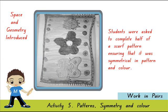Lastly, to link the scarves to space and geometry as well, the teacher paired the students up and they each drew half a scarf. Their partner then completed the drawing by copying the pattern exactly by symmetry, pattern and colour. Not only was this introducing them to reflection and other pattern transformations of shapes, it was a creative task, so this kept the activity fun and motivating.